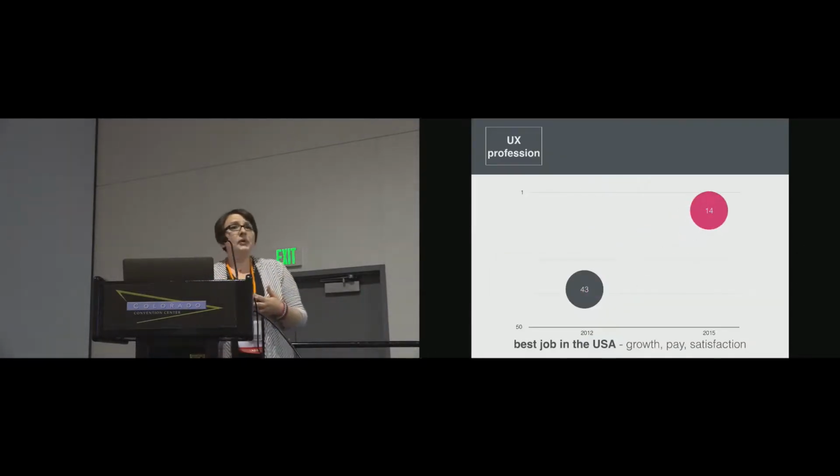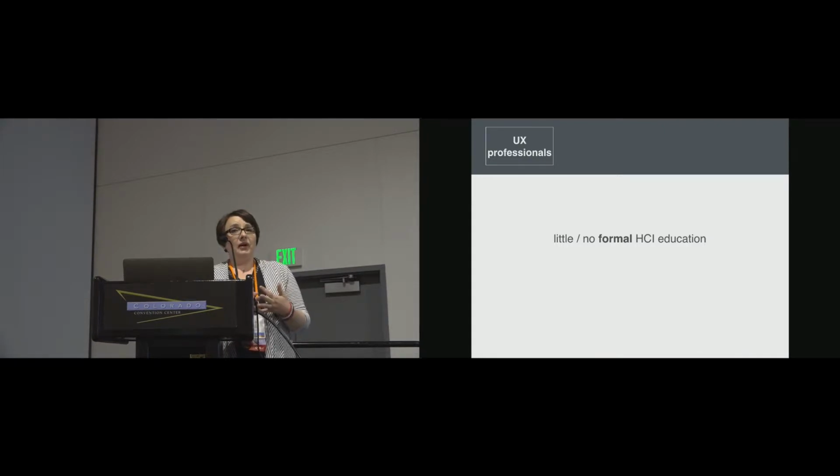So our program was motivated by the tremendous growth of the UX profession in recent years. This is just one data point from CNN Money, and we can see the rise of UX designer as one of the top best jobs in the United States. At the same time, we know that a lot of UX designers in practice today have little to no formal education in HCI. And they try to meet that need with maybe professional certificates or peer teaching in avenues such as General Assembly. And we really thought we could meet that need a little bit better.